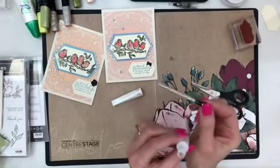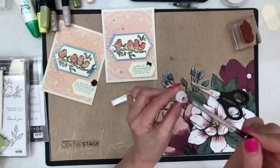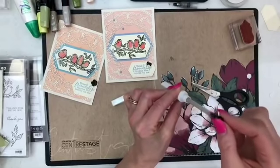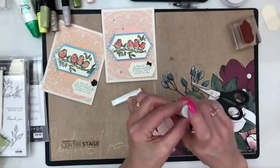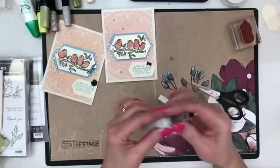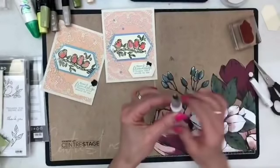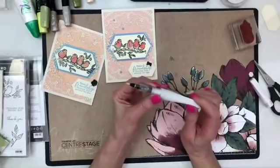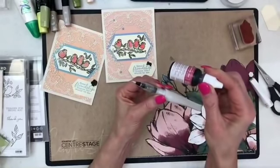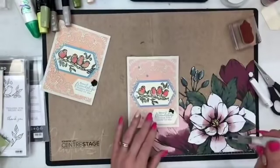Okay? And then what you're going to do is add a few drops of water and maybe 1 or 2 of alcohol. The alcohol helps it dry. But if you add maybe 10 drops of water in there and shake it, guess what? You get a little more of your Wink of Stella. And if you do the same thing I just told you, but you take a couple of drops of re-inker, you'll have a color Wink of Stella.